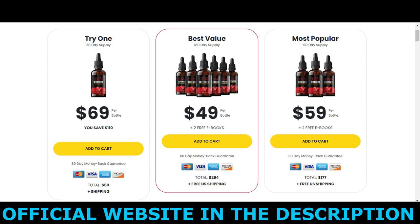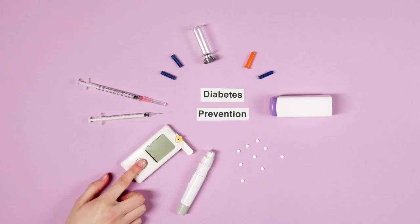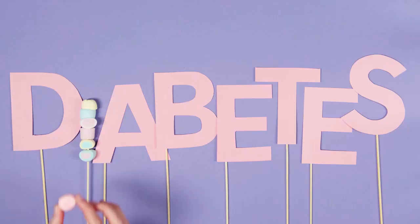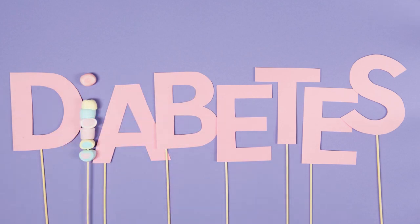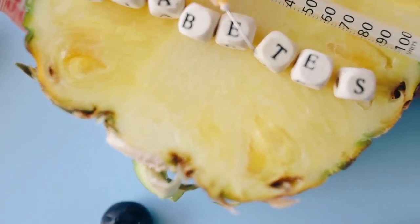Can everyone use the Sugar Defender solution? Yes, everyone over the age of 18 who suffers from diabetes can use Sugar Defender to balance their blood sugar levels. The formula is designed to be inclusive and beneficial for a wide range of individuals, regardless of age and body type. A commitment to satisfaction, empowering individuals. A $79 single bottle purchase option allows individuals to experience the potential benefits of Sugar Defender.